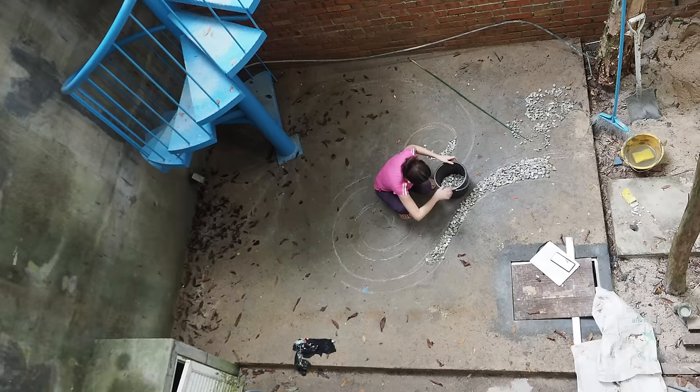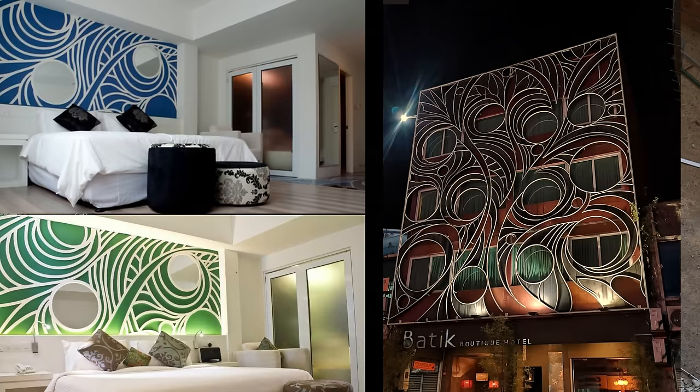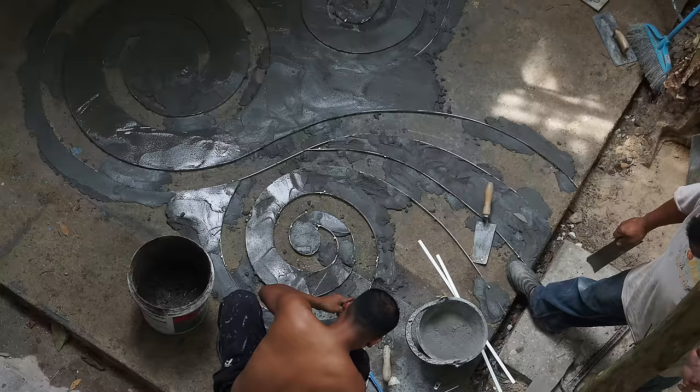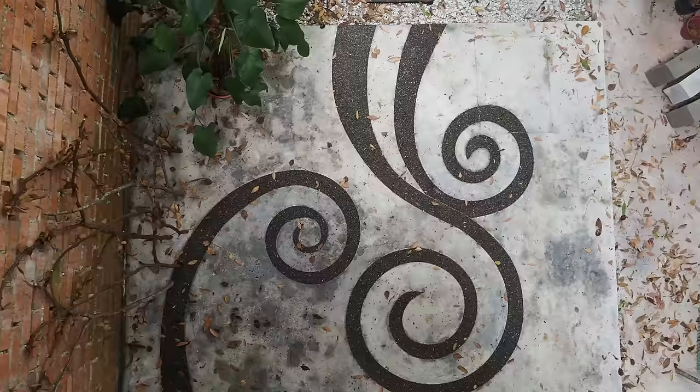Also, it's paying tribute to a good friend of mine, Jackie, whose hotel is called the Batik Boutique Hotel that was located in Kuching, and it didn't make it through the pandemic. The facade of the hotel looks kind of like these spirals, so it is also my tribute to her hotel, which I had a lot of fun in. So yeah, hope you like it. And I opted for three circles because, remember the odd number? Anything that's an odd number will look more unified.